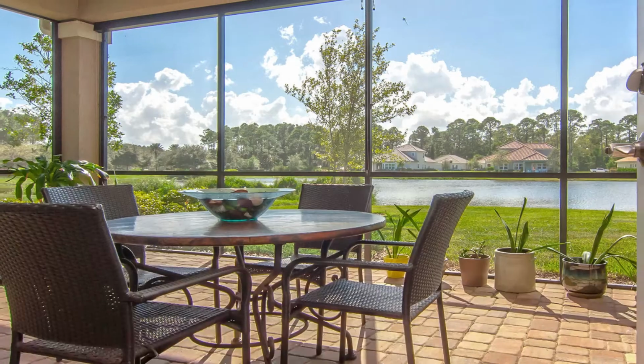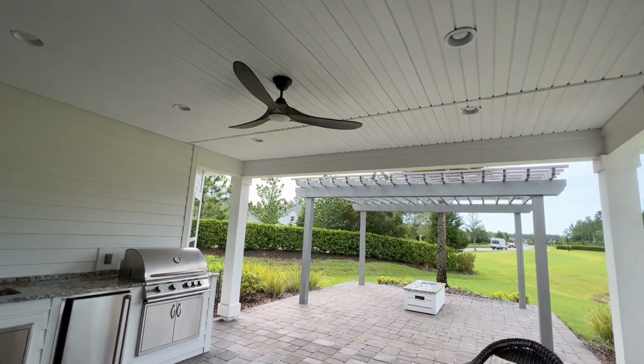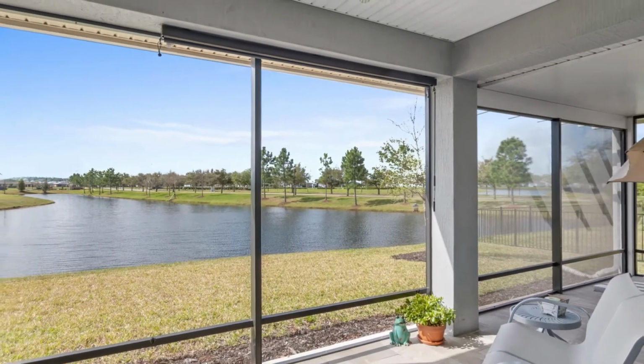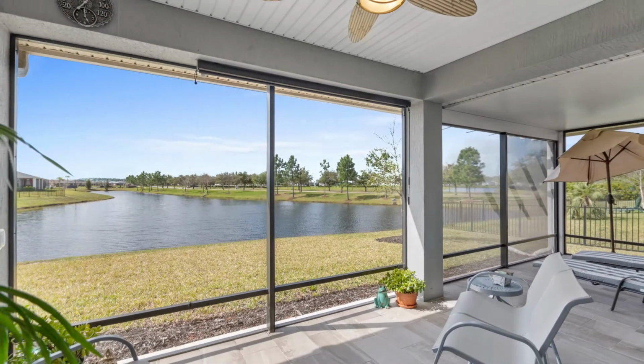Number 2. Covered lanai. This isn't something that is standard with every builder and model. So if there's not a covered lanai included on the model you chose, then this is one upgrade I would recommend. This is essential when living in Florida. It's also much more cost effective to do it now rather than later. This will allow you to screen in your lanai very easily after you close on the property.